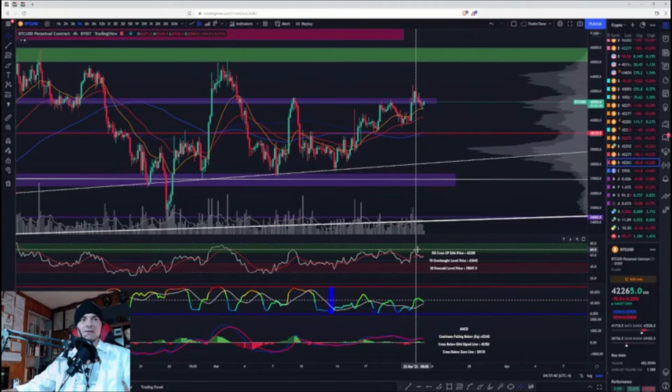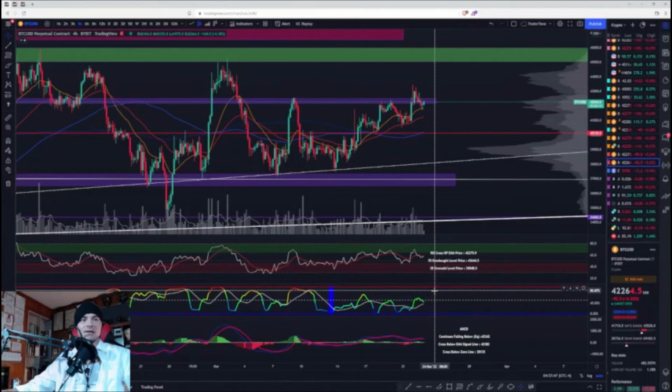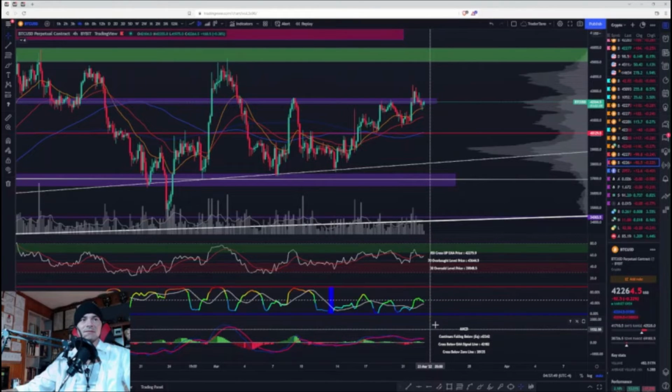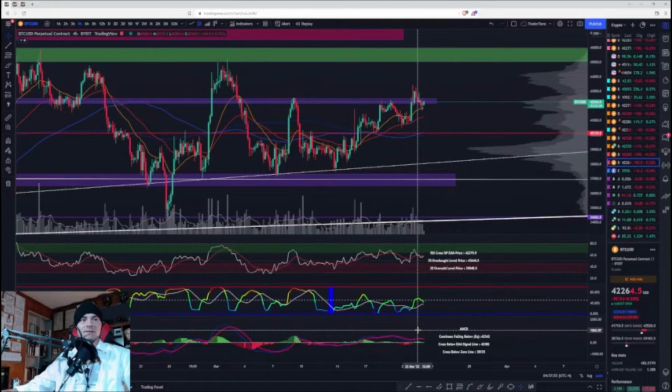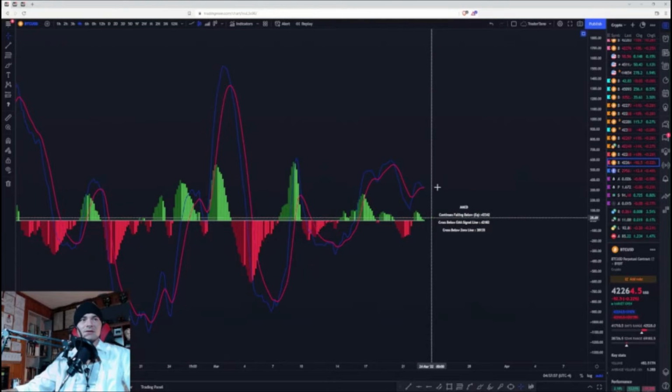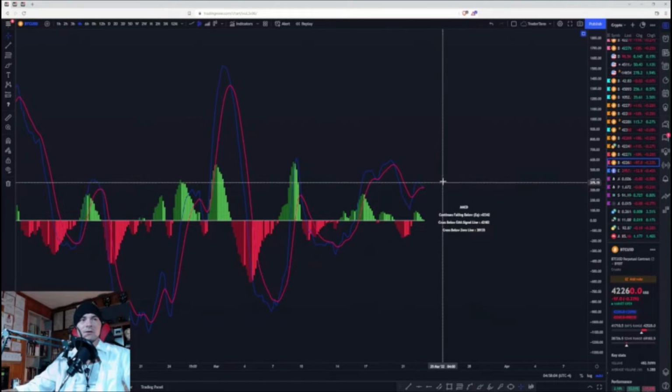Did get rejected from the bullish control zone. We are below the signal line, just like the daily. Volatility's turning down, back into the lower zone. MACD. See what we got on the MACD. Okay, so now if we get a cross, that's probably going to lead us down to the 50 at 41,300.